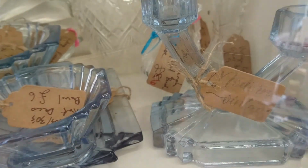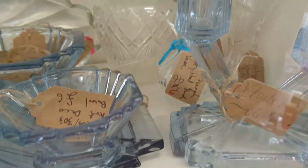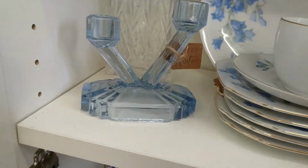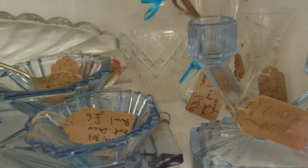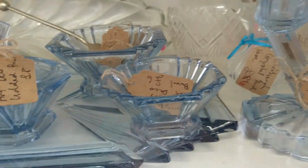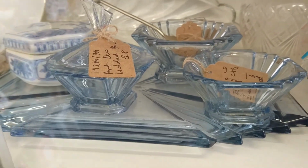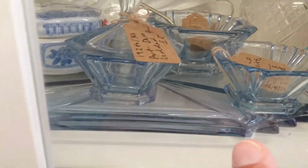This is interesting. This is quite nice with the asymmetric. Does this all go together? Yeah, this is all together. Look, there's two pair of candles, asymmetric ones. I think I've seen these. I might be able to find out who they're by. I think they might be UK even, not definite. But yeah, that's very Art Deco.